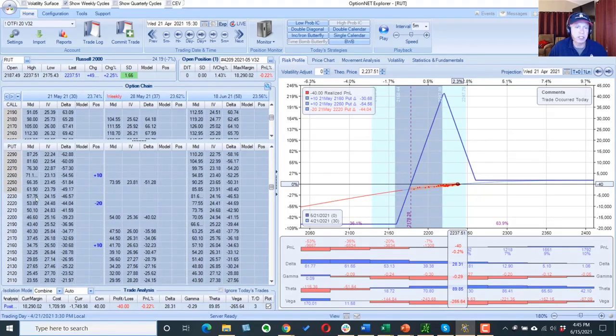If we take a look at this position, what we're going to do is what's called a broken wing butterfly. A broken wing butterfly is two vertical spreads, if you know what those are, that face each other, and you'll see that in the analytical graph, and they have different sizes. So here we have short strikes, where we're selling our 2220s. Why are we selling the 2220s?